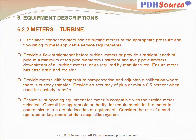Provide an accuracy of plus or minus 0.5% when used for custody transfer. Ensure all supporting equipment for meter is compatible with the turbine meter selected. Consult the appropriate authority for requirements for the meter to communicate to a remote location or equipment. Consider the use of a card-operated or key-operated data acquisition system.